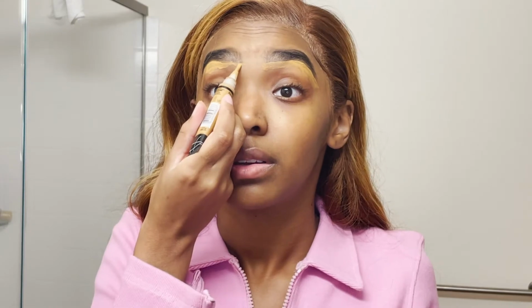I know my best friend who has more oily skin likes to do all her complexion products first. And I realized that Jackie Aina does that too, and she's also more oily combination skin. I don't think that would make sense for me. It would just be odd. I really prefer to have my brows done first.